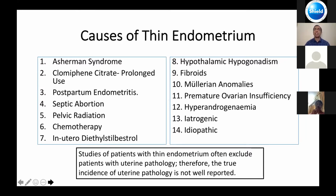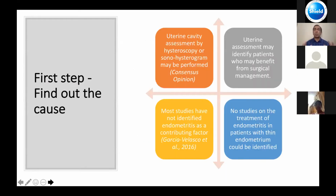Therefore, the true incidence of uterine pathology is not well reported. So, what should be the first step to find out the cause? Uterine cavity assessment by hysteroscopy or sonohysterogram may be performed. I recommend hysteroscopy, which will be much better because it has a lot of extra advantages. Uterine assessment may identify patients who may benefit from surgical management.